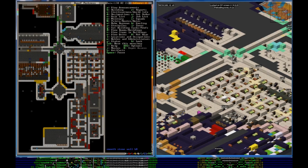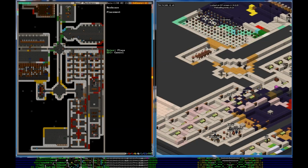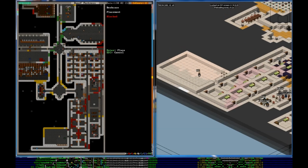And we're still just waiting on this library to get dug out, but in the meantime we can start moving some bookcases in here, because that's going to probably take a while. Do we have bookcases made up, and where are they? Bookshelves should be on here somewhere. Oh, bookcase right here. Alt C for future reference. If I can find my cursor, there we go.